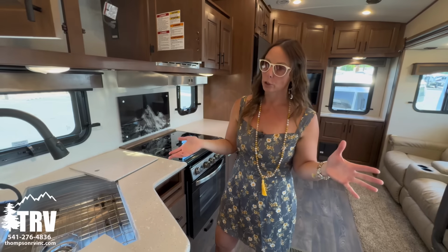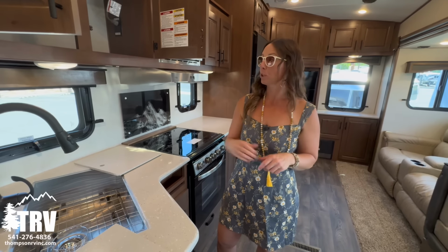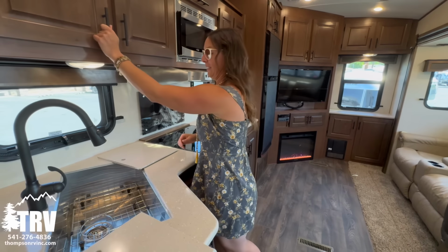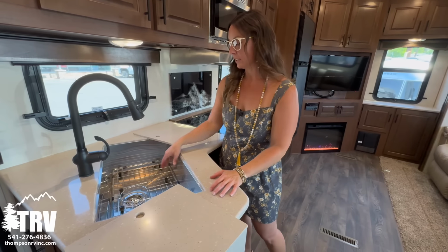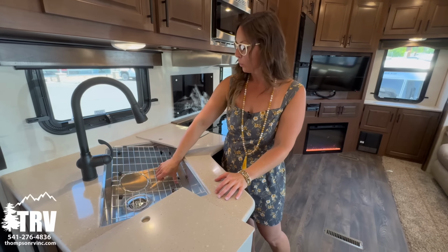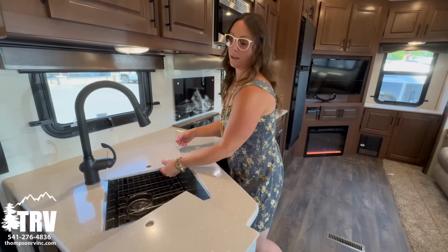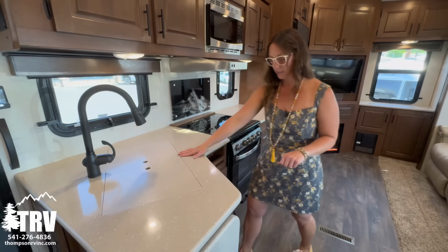So there's a lot of features on a titanium, which is pretty much what we do here at Thompson RV, because we all own them and we all love them. So you get the sink covers, you get the stainless steel sink. It's a single basin farm style sink with the wire rack in the bottom. And then if you are not using the sink, you have added counter space.